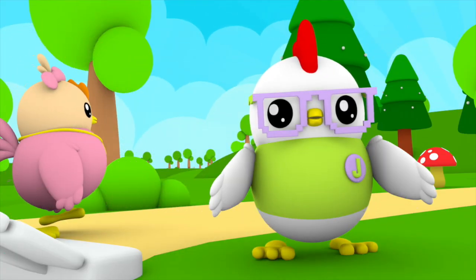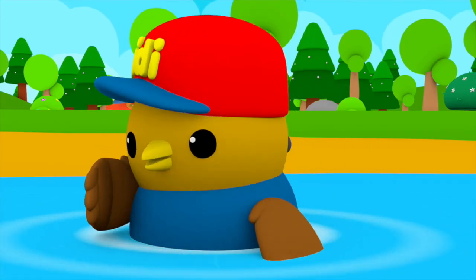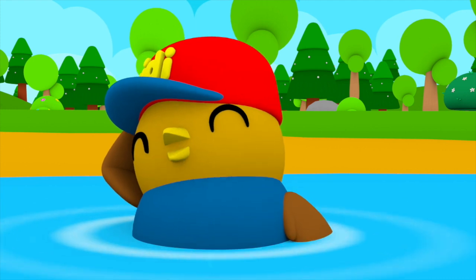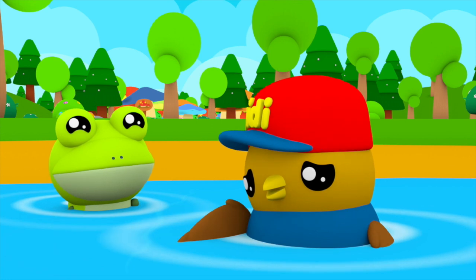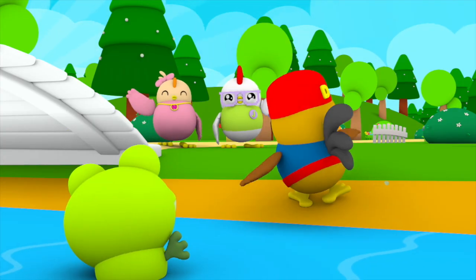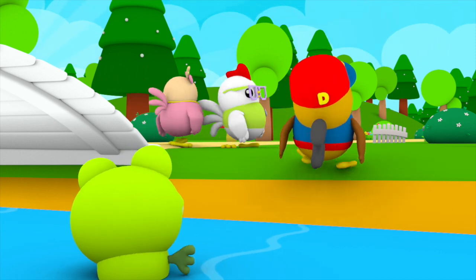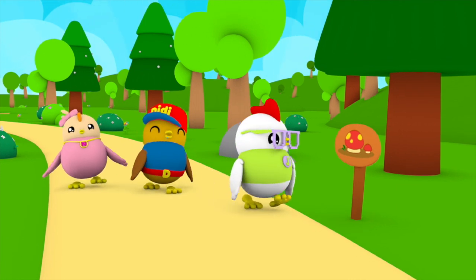Hey, Didi. We have to go and return the key to Papa Bear now. Huh? Oops, I forgot about the key. Tata. Let's do this another day, okay? I've got to go now. Sure. Bye. La la la la la la la la la la la.